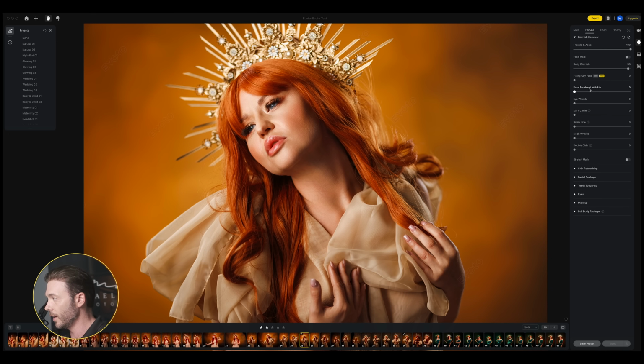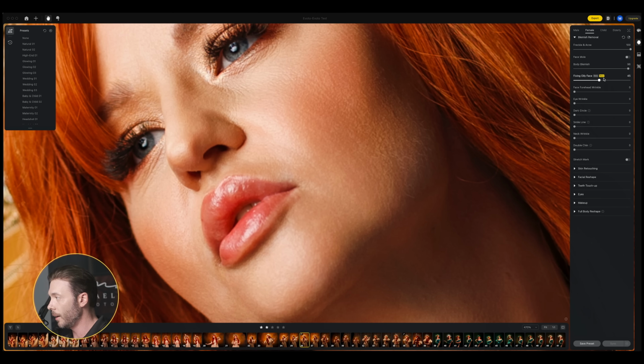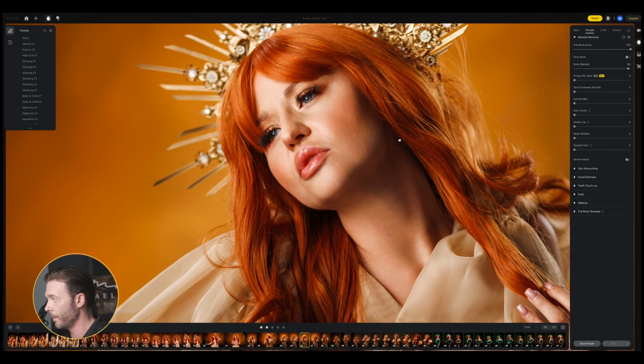Now she didn't have oily skin. I'm not gonna really need it, but I might be able to get a little bit. You can see right here in these areas where there's normal shine. This will actually just remove that. It kind of just mattifies the skin, but we're not gonna use that on this specific image right here, okay?